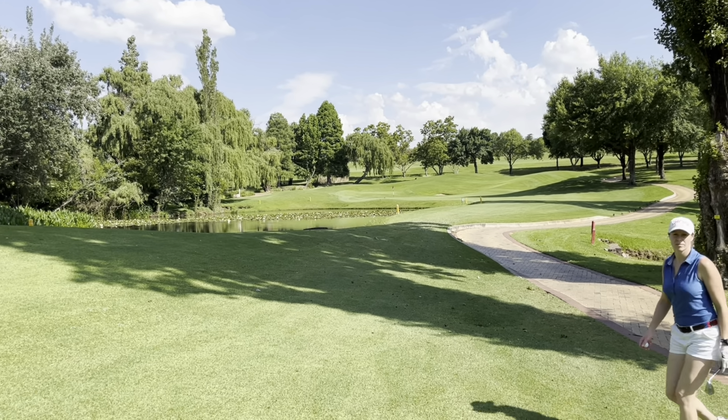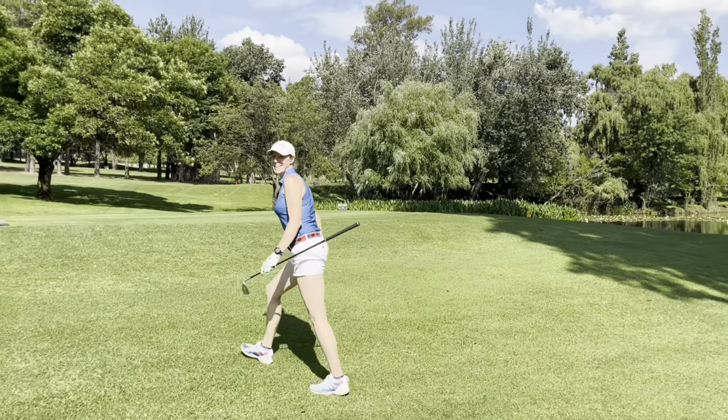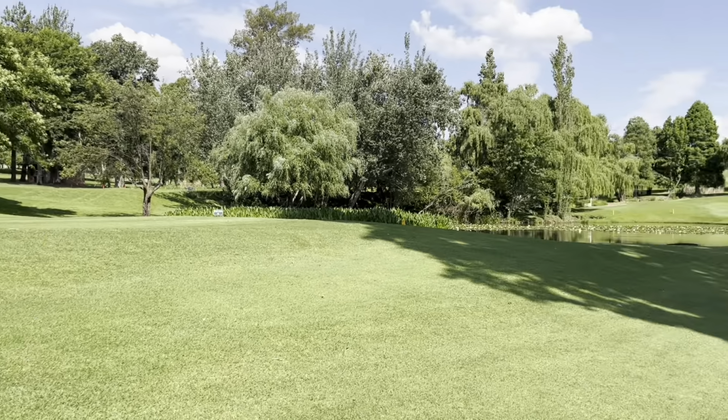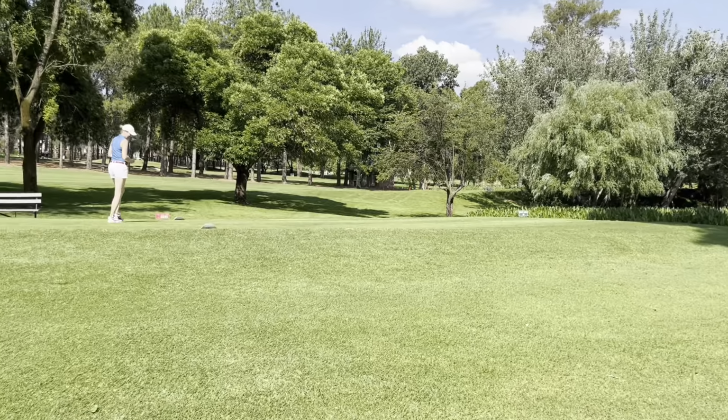Yeah, it's about 110 yards. Griggsy going in with a wedge, right. All that water to go over. All right.